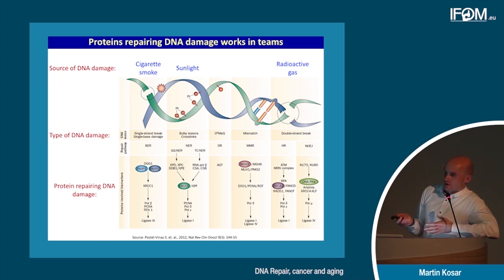And then we have proteins which are able to repair these DNA breaks. So far, we know about 7 molecular pathways which are able to repair DNA damage. We don't need to go into details and know names. It's just to show you that those proteins work in groups. You can imagine it as small teams of proteins which will come once they see this damage. So if there is single-stranded DNA caused by, for example, cigarette smoke, then this team will come and repair it. If there is a different type of DNA damage, then other proteins will come and repair it.